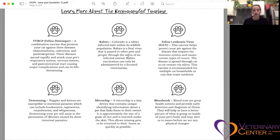The next one is rabies. Rabies is a disease spread through saliva, so they have to be bitten by an infected animal. In Colorado, that's typically a skunk or raccoon, which are the main reservoir population. The scary part is that it can be fatal, but it can also be transmitted to people, and people can die from this too. So we do recommend rabies. That's just 1 dose at 16 weeks.